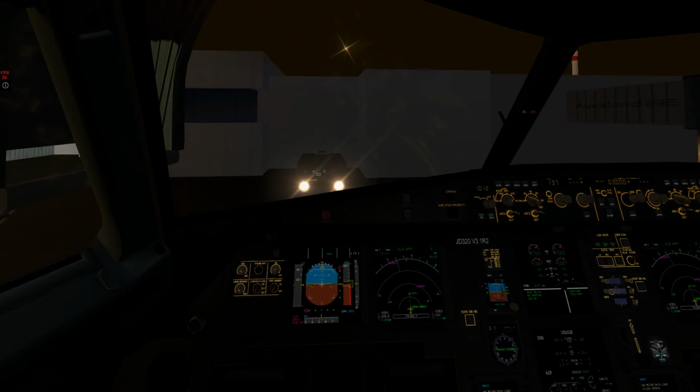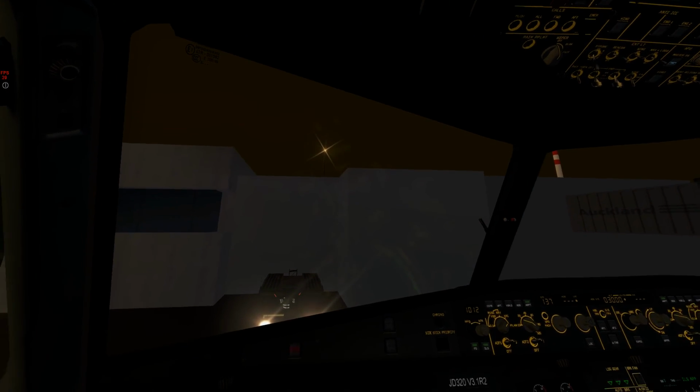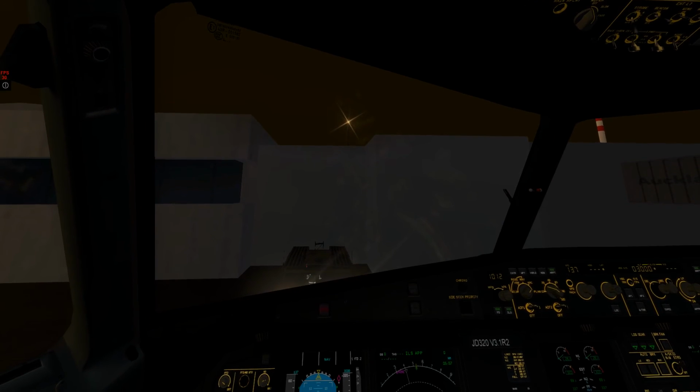Qantas 423, runway 34 right, clear for takeoff. Clear for takeoff, runway 34 right, Qantas 423. Runway 34 left, clear to land. Good, land and we'll go, velocity 637.